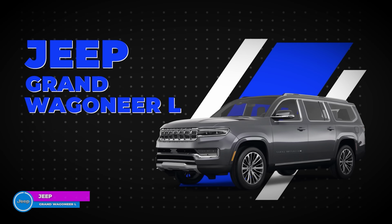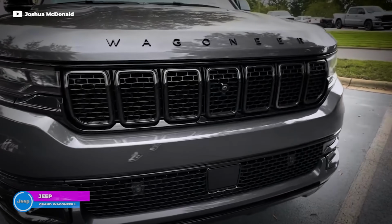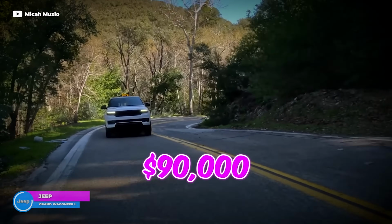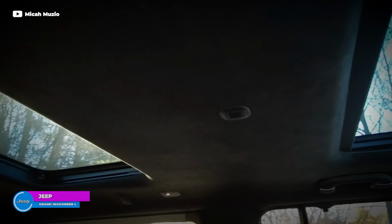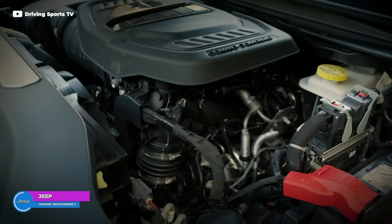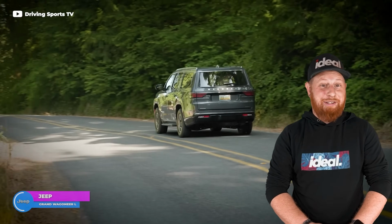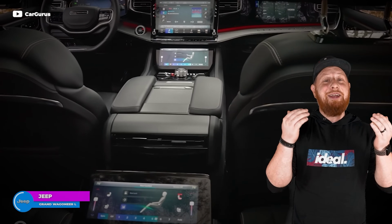Jeep thought the Grand Wagoneer L would be the ultimate American luxury SUV, a go-anywhere icon just dressed up a bit. But here's the problem. At over $90,000, most buyers are opting for more established luxury brands. This big Jeep might be spacious, but it's kind of out of its depth in the luxury market, which demands brand credibility, and it's an area Jeep isn't exactly known for. With models all the way back from 2023 still piling up, Jeep's strategy of price high and hope for the best is a hard sell.